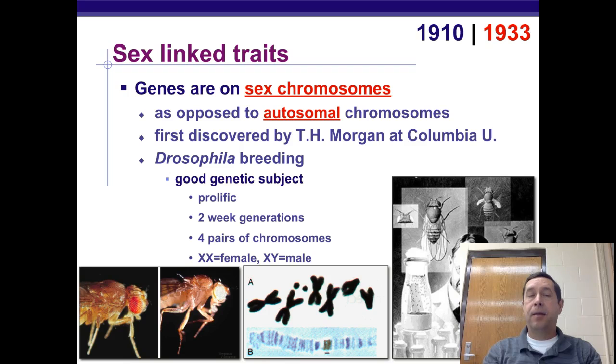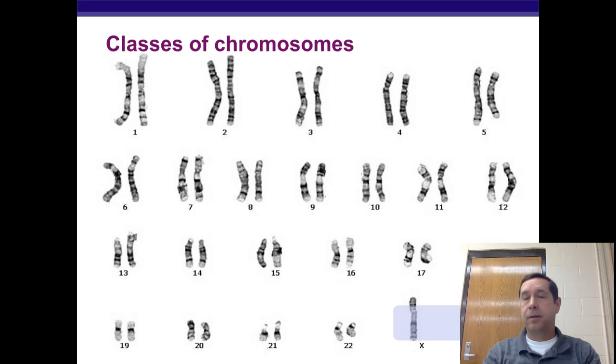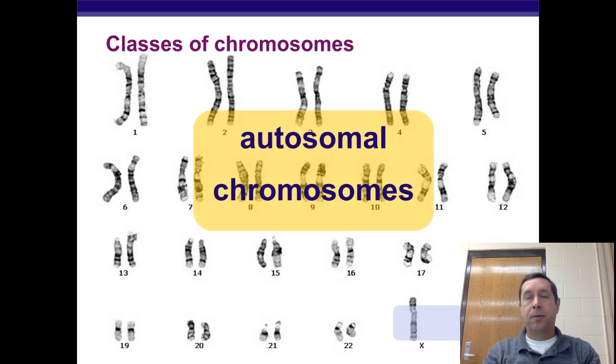Fruit flies, like humans, have 2 X's for female, X and Y for male. This is a human karyotype, chromosomes 1 to 22. Both pairs look very much like each other structurally. Those are your autosomes. X and Y, those are your sex chromosomes. So this individual would be male because they have an X and a Y.